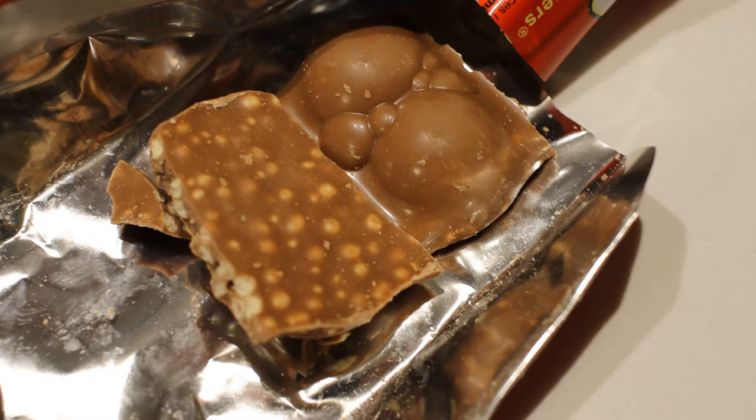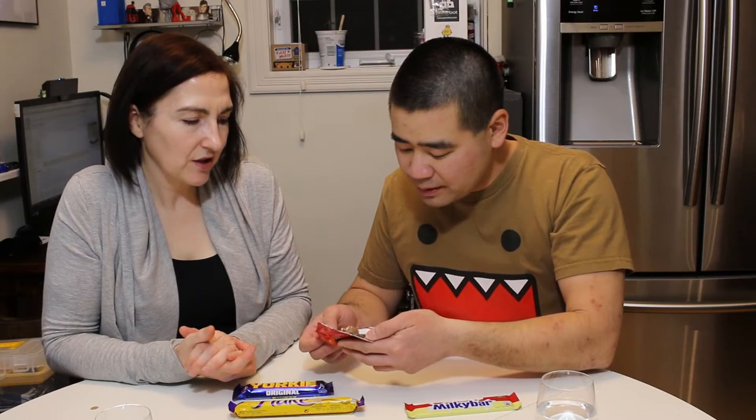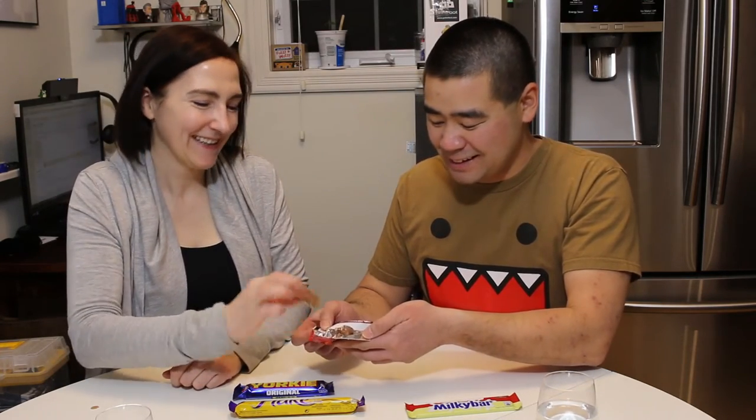So, light in color. I don't think this one survived transit that well. It's broken up a little bit. That's all good. It's got these little crispy things in it, it looks like. And the chocolate is very pale. It's not a dark, rich chocolate. I would imagine it's kind of sugary or something. Anyway, we'll try it. It's already broken up for us.